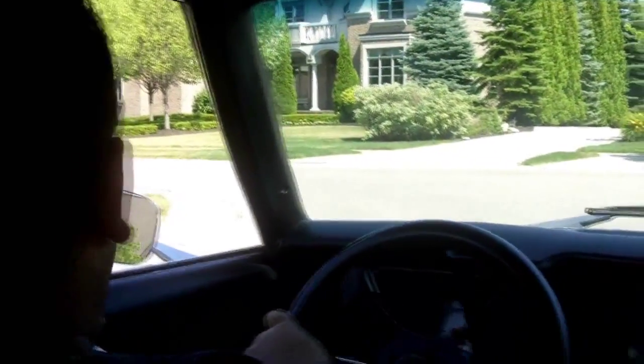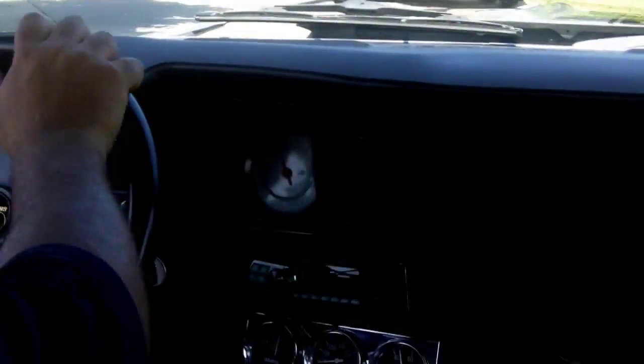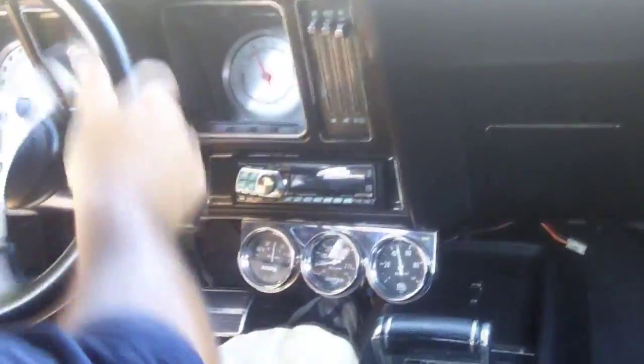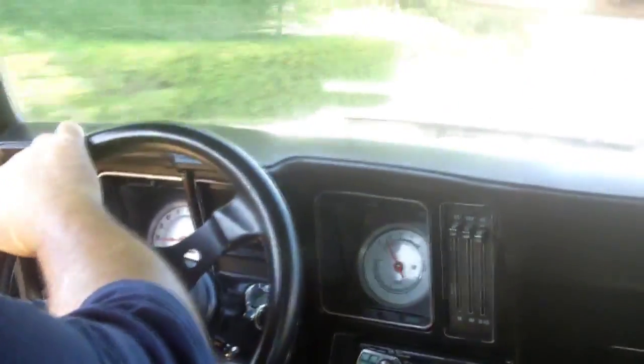What a fun little car this is to drive. Power steering, you can drive this car with one finger. Absolutely awesome. It's got awesome stopping power and absolutely beautiful. Talk about getting thumbs up. Everyone loves the 69 Camaro.